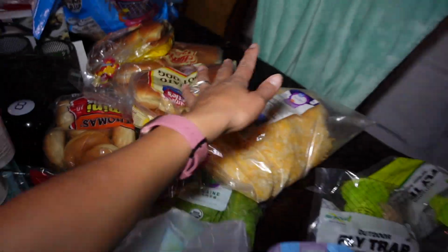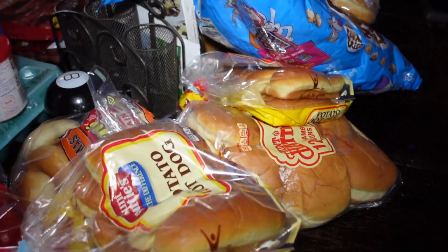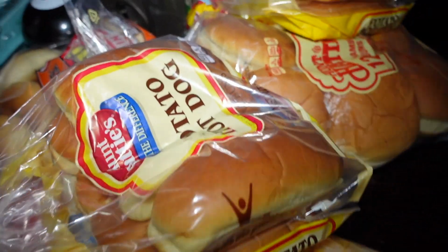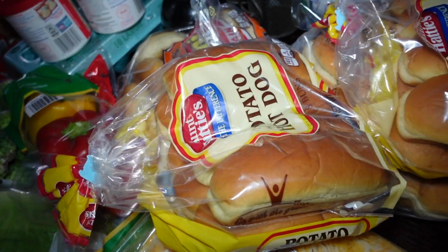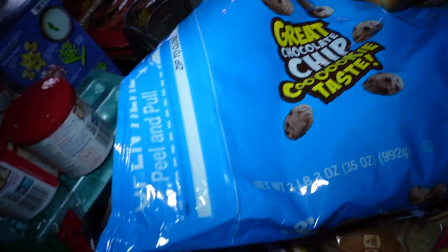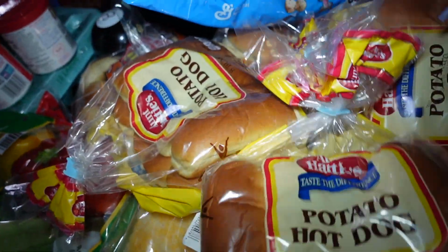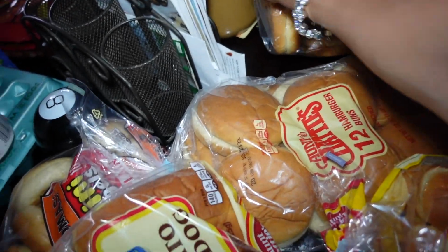I've got lots of hot dog buns. My baby's going to have his first birthday, and I'm going to have a little party for him. I'm just going to make some hot dogs and hamburgers. So I got 1, 2, 3 things of hot dogs, and 2 things of hamburger bread.